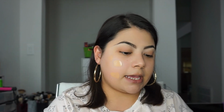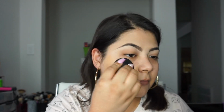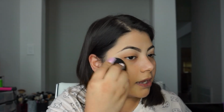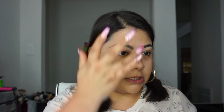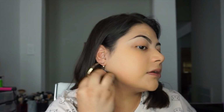I don't know if you watch my snaps on Snapchat, but this sponge is really good. It's a dupe for the Beauty Blender. I don't have a black Beauty Blender, but I have this one, so we're just gonna work. Now this foundation, it does give you a luminous look. I've used this foundation several times and I really like this foundation.